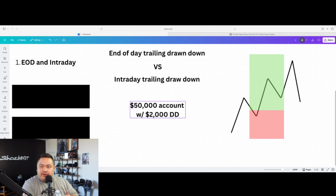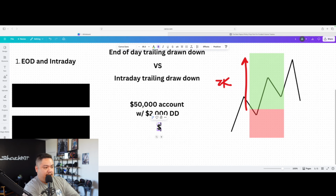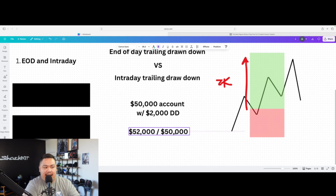Okay. With an end of day trailing drawdown, if you go up in profit, let's say you enter this trade and you go up $2,000, you're up 2K. Now your balance is $4,000 and you're trailing drawdown. And the very next day, when the market opens and everything resets, your account is now $52,000, and your daily drawdown limit means you cannot go below 50,000. So that's at the end of the day.